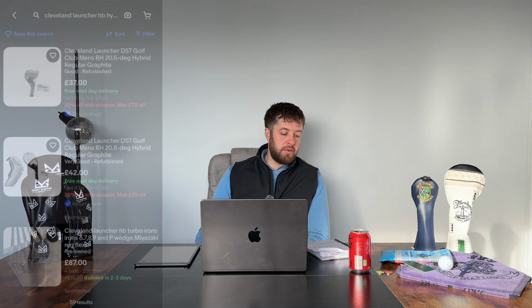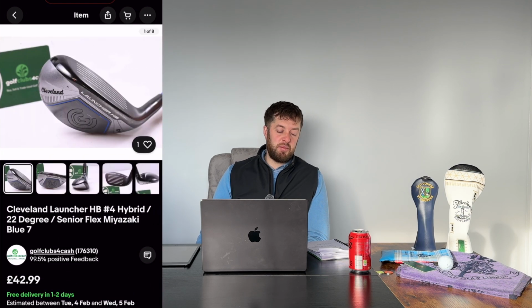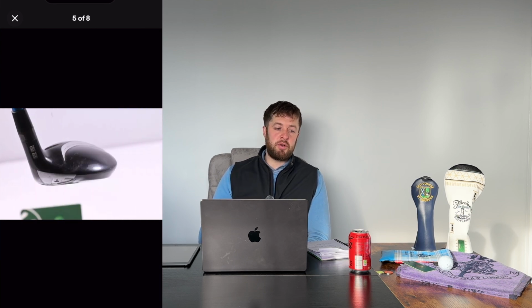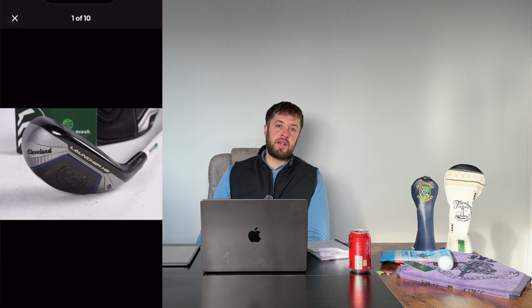In second place, getting a little bit more expensive now. These are £50 to £60. We've got the Cleveland Launcher HB. You'll probably notice a pattern now with all these hybrids. They're not your traditional shaped, small, compact hybrid. As I said, they're the higher launch ones, so nice and easy to hit. Fantastic quality. And I can't believe, for that £50 price point, how new a club you can actually get. These clubs are only a few years old, and pretty much the latest engineering and technology.